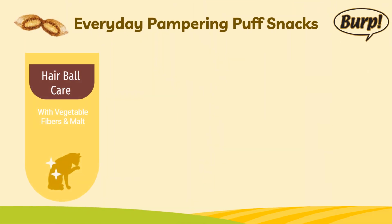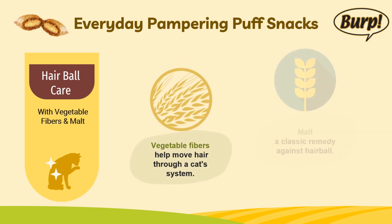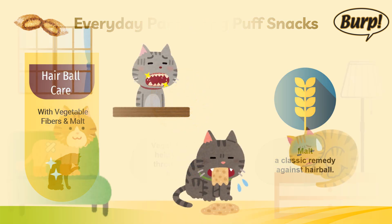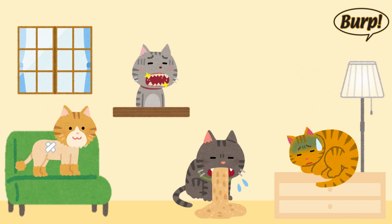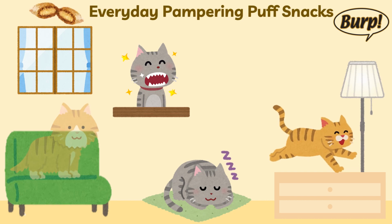Hairball care puff snack. Added vegetable fibers and malt help move hair through a cat's system with no drugs or artificial lubricants that may interfere with normal digestion and nutrient absorption. Tasty functional treats that help with health concerns.